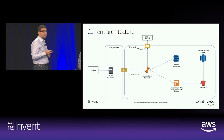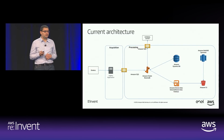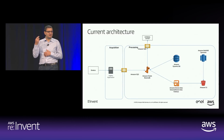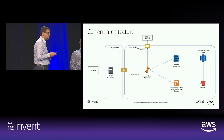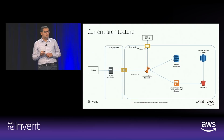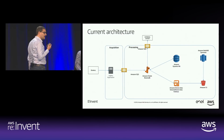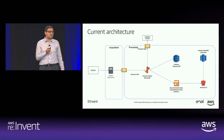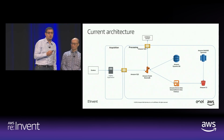For the integration between systems and tiers, we use SQS queues. We use SQS queues in order to decouple systems and tiers. But we have also persistence, because the acquisition tier acquires data from devices, sends them to the SQS queues, and then deletes them from the devices. So we need a safe place where to store our data.